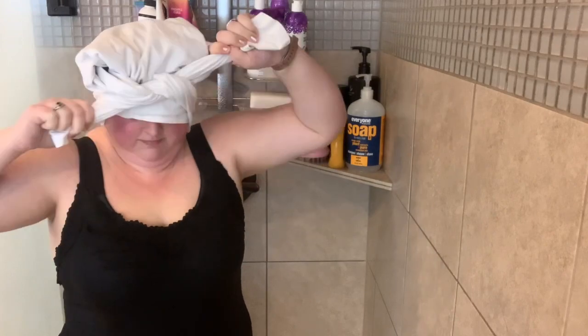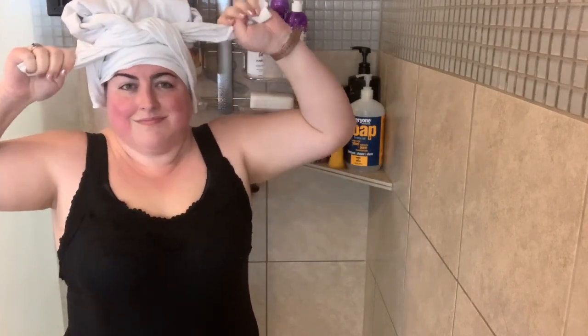So here I'm just using an old t-shirt. I stole it from my husband. It's a plain old Kirkland brand Costco t-shirt, but I tie it around and let my curls just sit up in the top of it for about 10 minutes. And I can get out of the shower without my hair dripping all over me while I try to dry off.